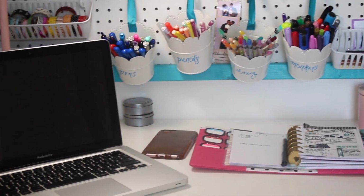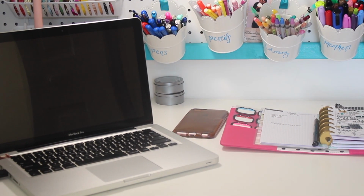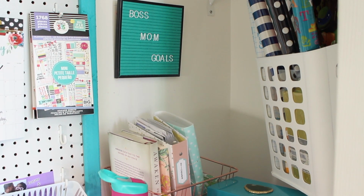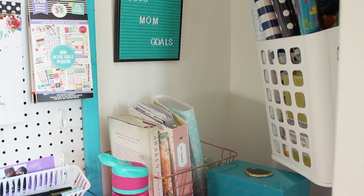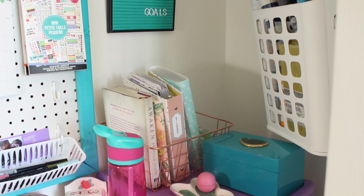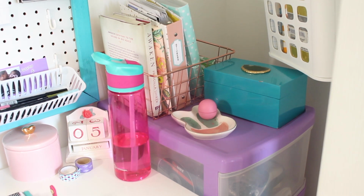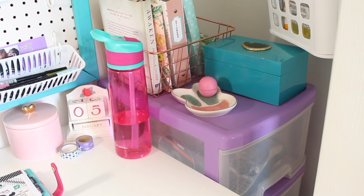On top of my desk, again, just my desk lamp and everything. And again, my fave little letterboard of the moment. Right now I have Boss Mom goals on there, but sometimes I have other quotes up there that are really fun and motivational. I love switching it up every few days or so.